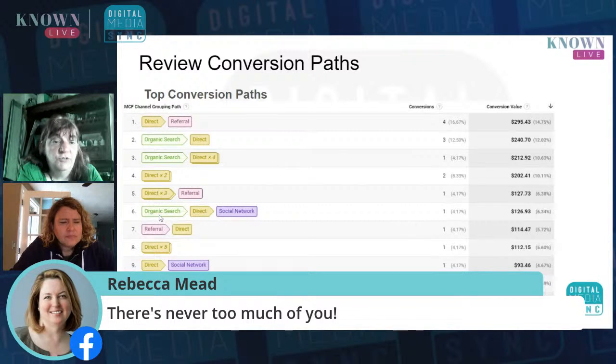So here's one: it's organic search. Somebody used a search term. Then they knew what the URL was, somestore.com, and they actually typed it in. They didn't make a purchase. And then they might have been retargeted, or they might have become a fan of the Facebook page. There might have been an ad on Facebook or Instagram. And so the social network was the last path, and they made a purchase. So there's a conversion value there.